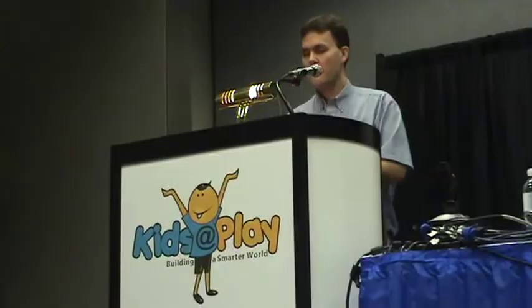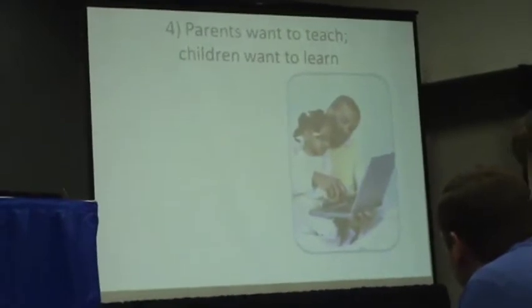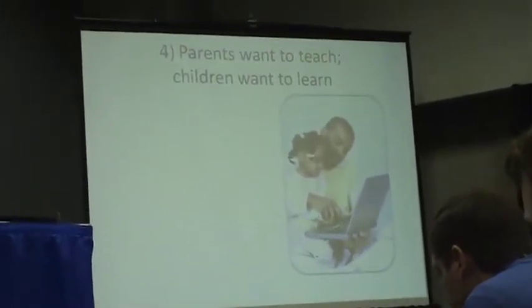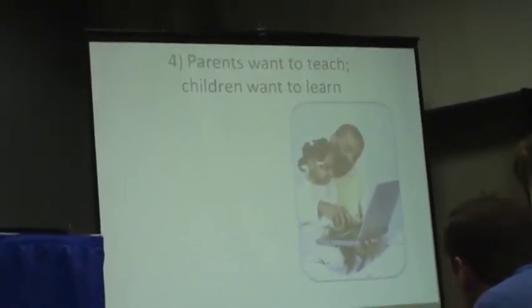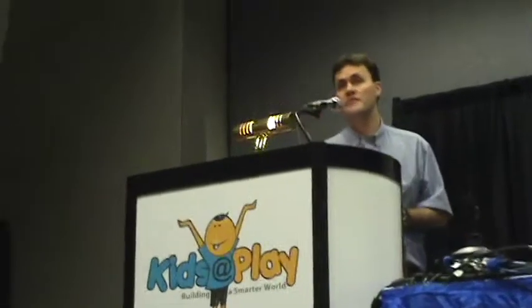So fourth tip, parents really want to teach. They love teaching, and children want to learn. And so that's part of the reason educational experiences can be a great way to bridge the gap between parents and children. But too often we make the mistake of saying this is an educational experience, that means the computer will be teaching the child. When instead, if you can create experiences that foster the ability of the parent to teach the child.